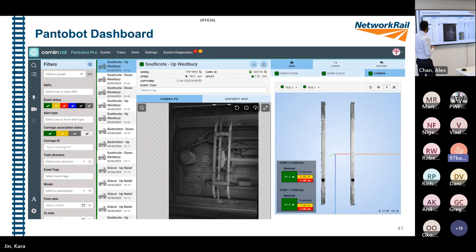So this is an example, clicking on the first one of those events from the previous slide. This is what you'd be greeted with. So you can see that you've got the pantograph model, train speed, date capture and time, carriage ID, and the calculated uplift. So first thing you'd probably take note of is this picture.